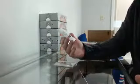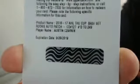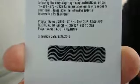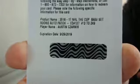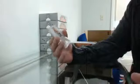Remember this guy. Redemption for rookie patch auto number 249, Austin Czarnik. Someone refresh my memory. I can't remember the last time I pulled this card. Boston? And base 110/249 for Philly, Bobby Clarke.